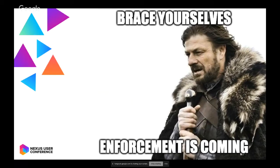Enforcement tends to be the most difficult and important part of adoption. And what exactly do I mean by enforcement? Enforcement means utilizing the Nexus platform to either warn or fail on builds, preventing apps from being promoted to production, or preventing developers from bringing in vulnerable components with firewall. At first glance, this seems like a simple task, like, oh, I can just flip a switch and this will start working. But in reality, there's so much more to it.